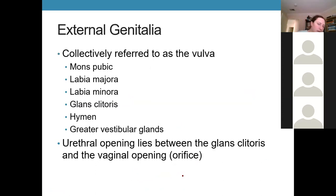All right, so external genitalia is the rest of it. So once we get past vagina, everything else is external genitalia. And we collectively refer to all of the external genitalia of the female reproductive system as the vulva. And this does bring me very briefly to a pet peeve, which is the fact that you can't see a vagina from the outside, okay? The only way to see a vagina from the outside is with a special medical speculum, all right? Otherwise, if you see female reproductive organs from the outside, what you're seeing is a vulva. It's kind of one of those things. Okay, so there's a bunch of parts to it.